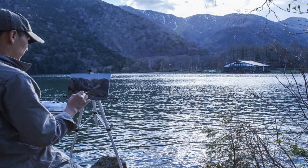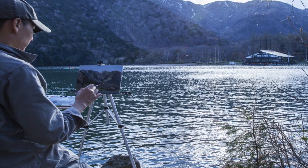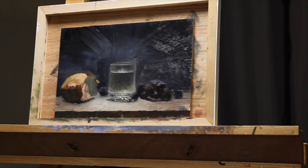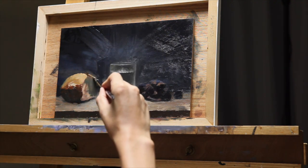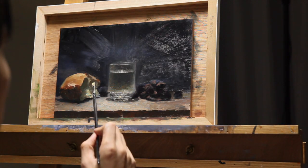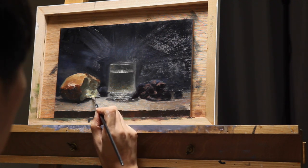The other easel that I use sometimes is this one here in the photo. It's just a simple telescoping tripod easel, and it's really convenient to carry basically anywhere because it's so light.